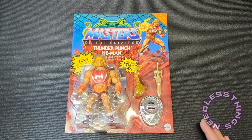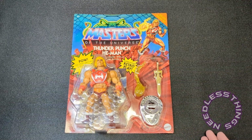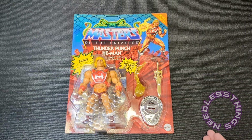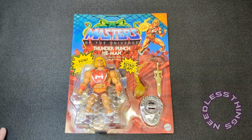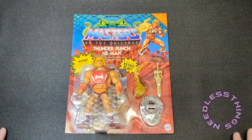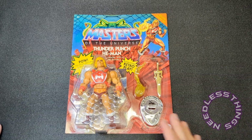So, when I was a kid and this figure came out, it had cap firing action, which obviously is not going to happen in toys these days. But I love this Masters of the Universe Origins line so much that I am all but a completist. Matter of fact, am I a completist? I don't know if I've missed anything.